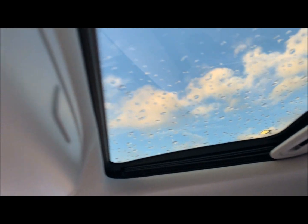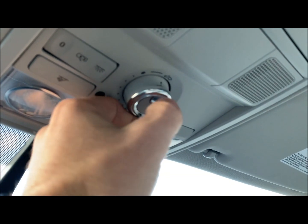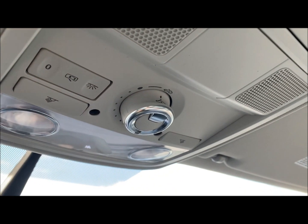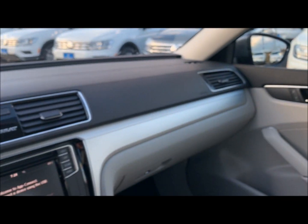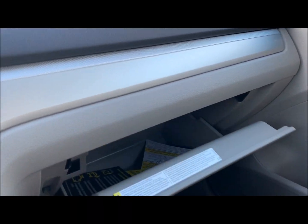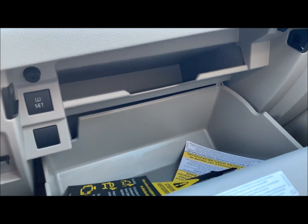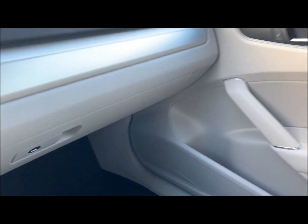Up ahead, we got the sunroof. And all our controls are right here. And of course, just spin it to open it, or you can kind of push down on it to ventilate it. There's our lights. Sunglass holder, of course, just a little button. Pops open, close. And right here on the far side, of course, we got our glove box. Up in there, kind of a spot for the manual, tire pressure monitors, reset or set, I guess. Close that.